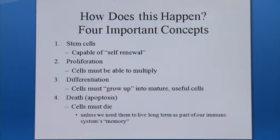So how does it happen? There are four concepts, and I'm going to labour these again, so don't worry if you don't get them. Stem cells are important. We have to have stem cells. If your stem cell is going to grow up and turn into a blood cell that dies, you're going to run out of them. So stem cells have to be able to renew themselves. They have to generate cells which are going to turn into blood cells, but they also have to renew themselves. It's very important. It's called self-renewal, because there's not many stem cells, okay?